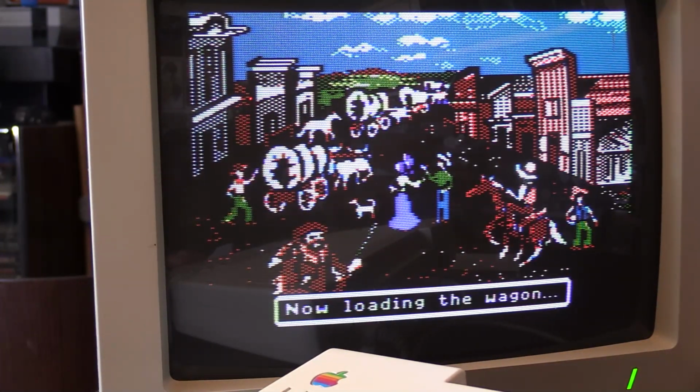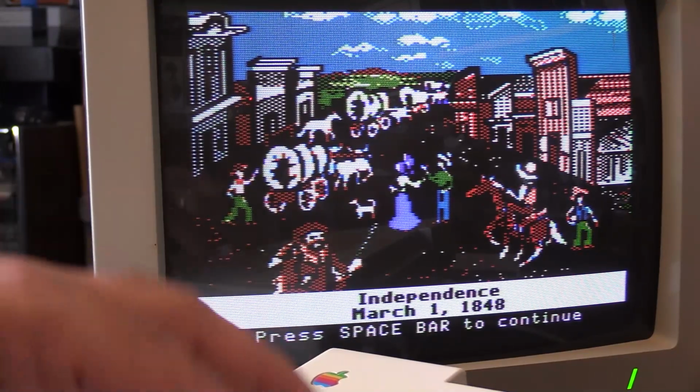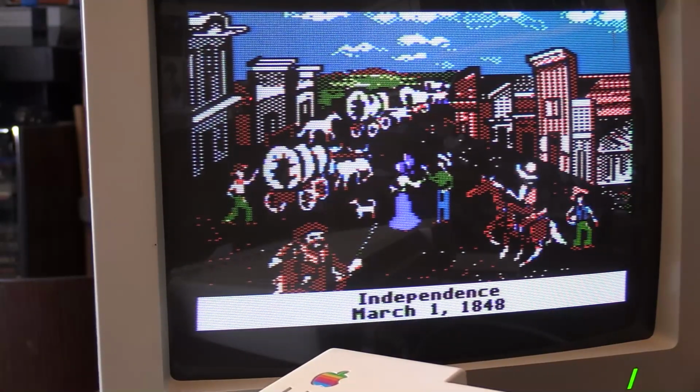See if there's some music here. Loading, can I hear it load? Classic. The music's coming from the computer itself, not from the monitor. Oh man, that's classic.